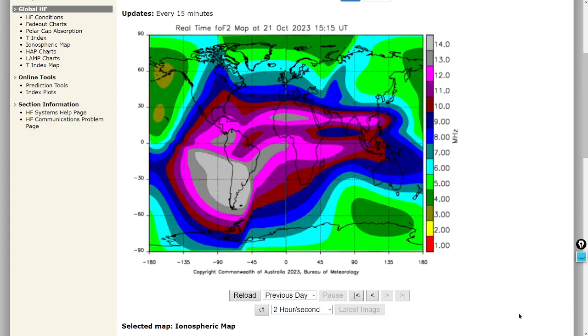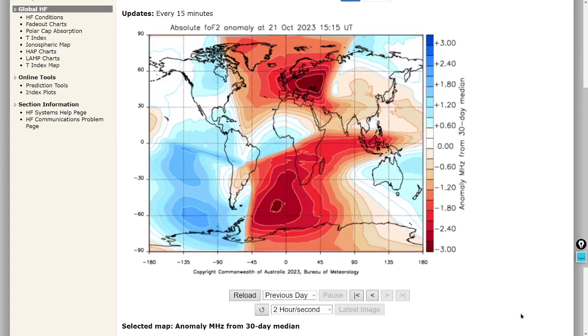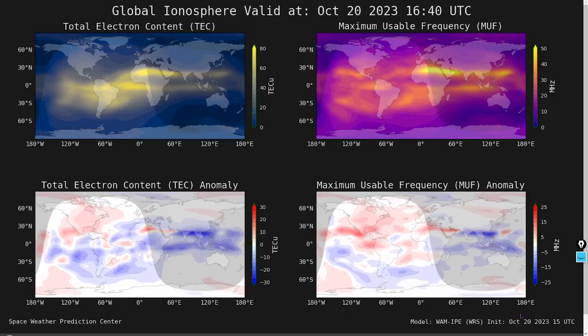Anyway, here's the latest image coming at you real late today. 15:15 Universal Time there. Ionogram, 15:15 Universal Time anomalygram. And as you may have come to expect, lots of red. Low-frequency anomalies, which are consistent with geomagnetic storm conditions.